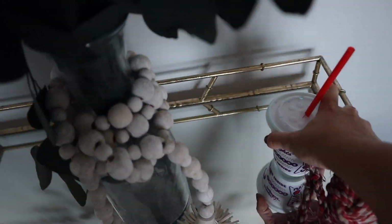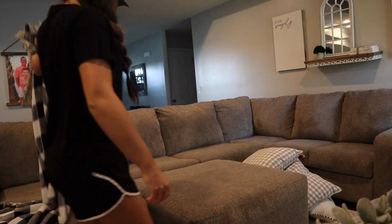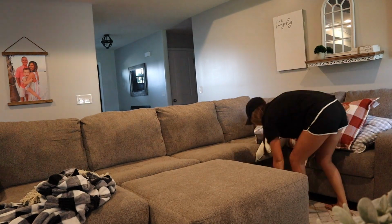I'm starting out this cleaning routine by going room to room and just picking up anything that is out of place. So I started in the office and I'm just putting up Colt's toys. He's got a little toy bin in the living room that I keep all of them in, and then I'm going ahead and cleaning up the living room.